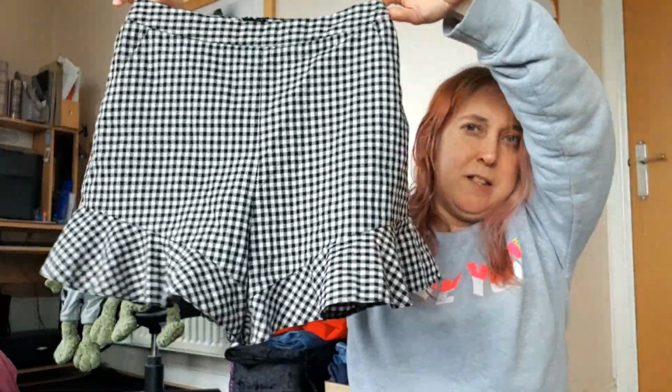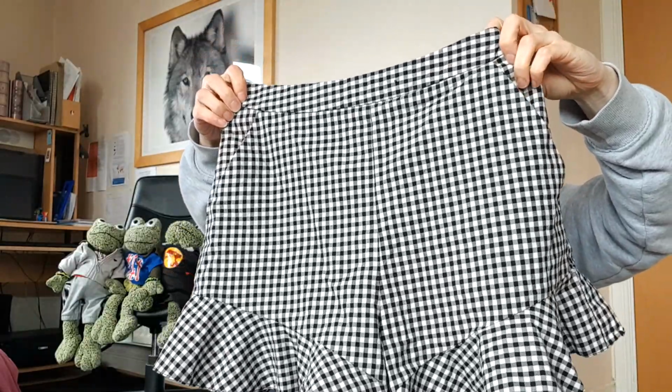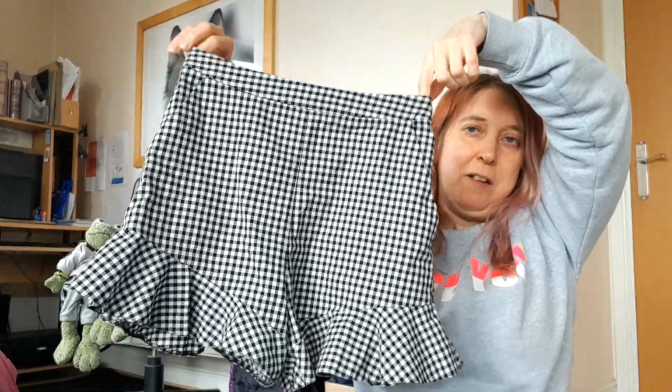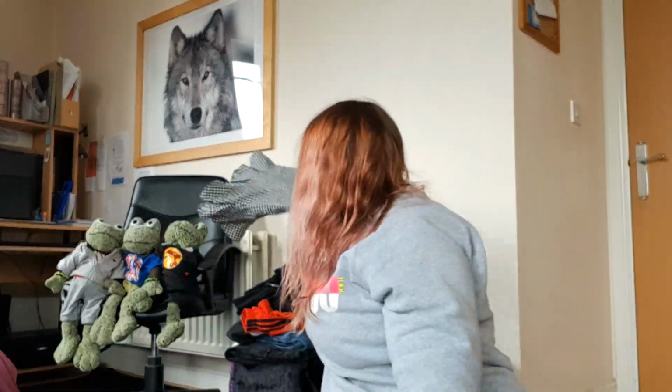So this is only Topshop, and it's a small size, size 8, but it's got a nice ruffle to the hem. They're shorts, and evidently the person who used to fit in them didn't fit in them because they've busted it out, or they had a tail. Maybe they had a tail. But that's the gingham cottagecore crowd will like that. And obviously maybe people who've got a tail would like it, but I'm going to sew that up.